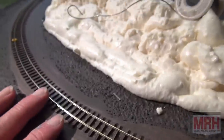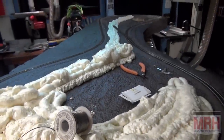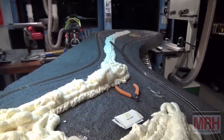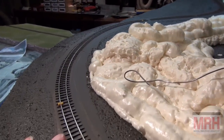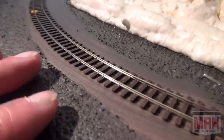So figure about another 20 minutes, well, maybe after I drop the wire leads, maybe another half hour, I should have this thing up and running. And then I'm going to glue all this track down. So far the track's just floating, secured with pins, but I'm going to glue it down with a small trowel and just a little Liquid Nails, which won't hurt the foam now that the foam's been sealed with paint.